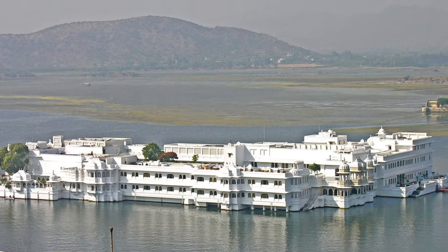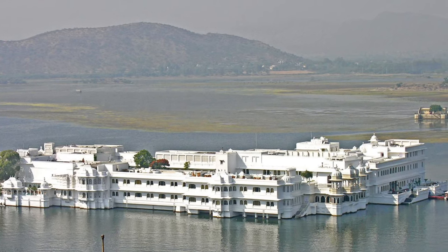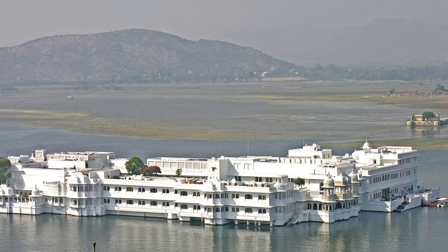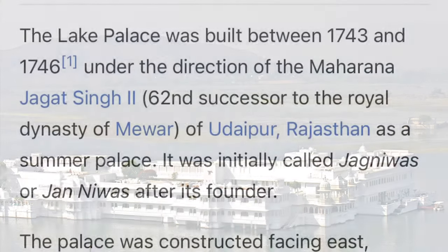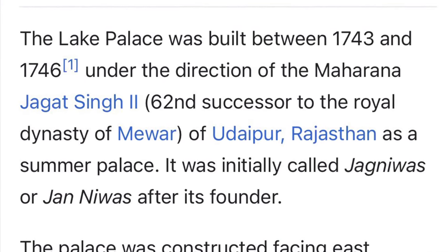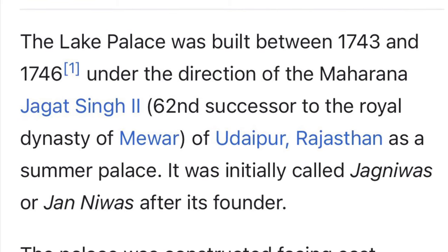Now, another interesting thing about these palaces when you first dive into them is you'll find that many of them are built in very precarious locations. The ones that really struck me most are these first few, which are the lake palaces, or palaces that are seemingly built right in the middle of a lake.